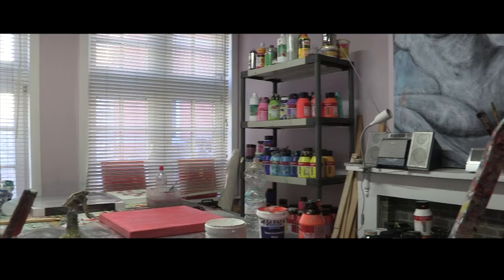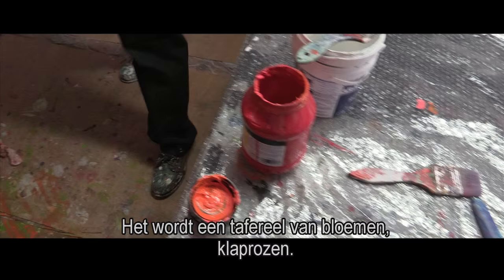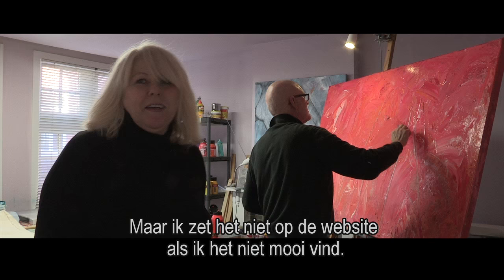So during the day, Sven paints, and here he is. He's just doing a new painting. So it's going to be a flower painting, but it's going to be a very light poppy scene. The artist doesn't really like me making comments, and he has the final say. But then I don't put it on the website if I don't like it.